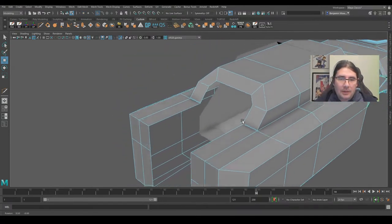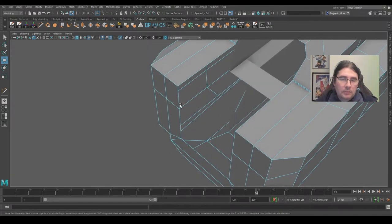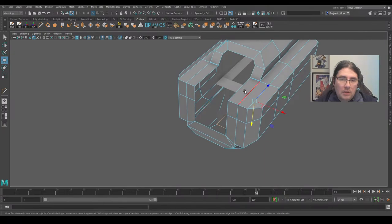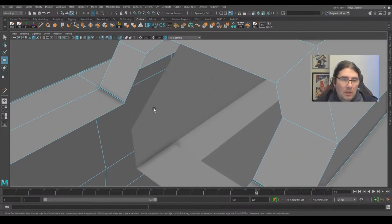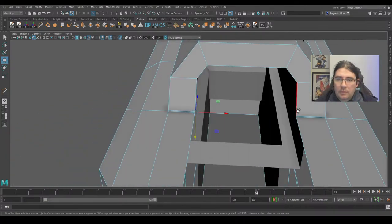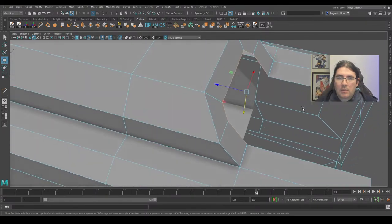And then we're just going to take this huge chunk out. And we're going to rebuild this. So we could also have done this a different way, but yeah, we're going to leave it like it is at the moment. So what I'm going to do now is just grab these edges and we're going to do an extrusion backwards.